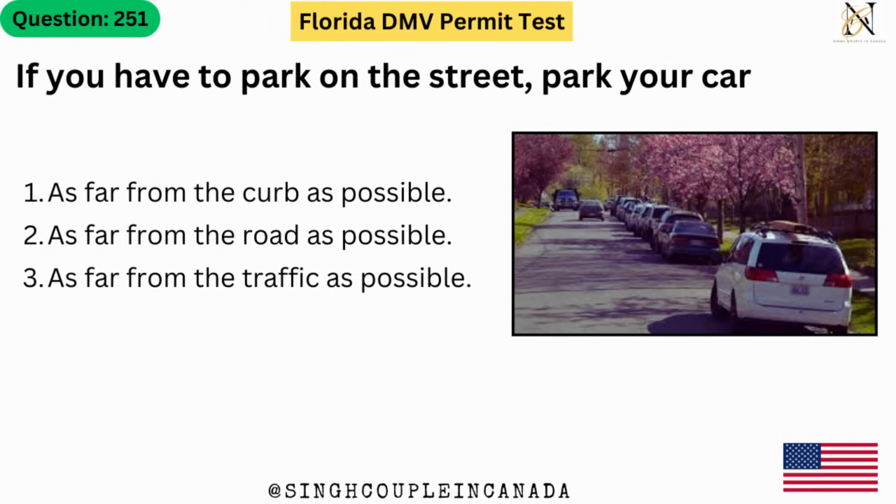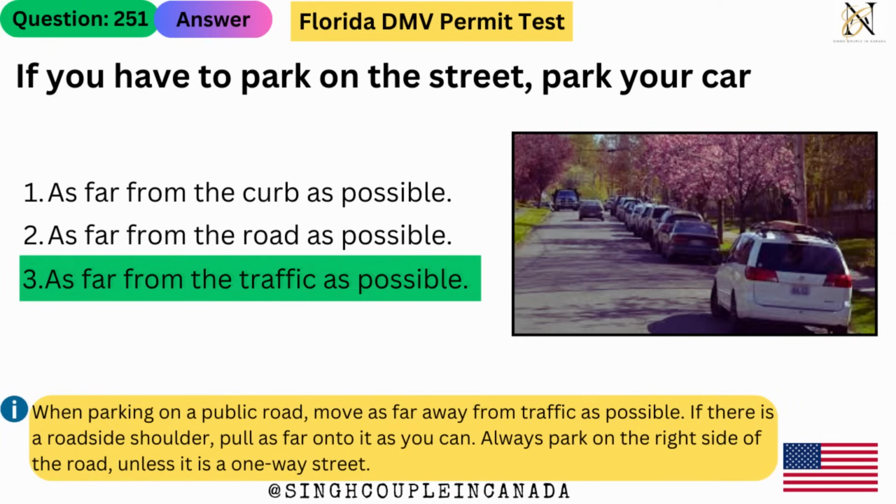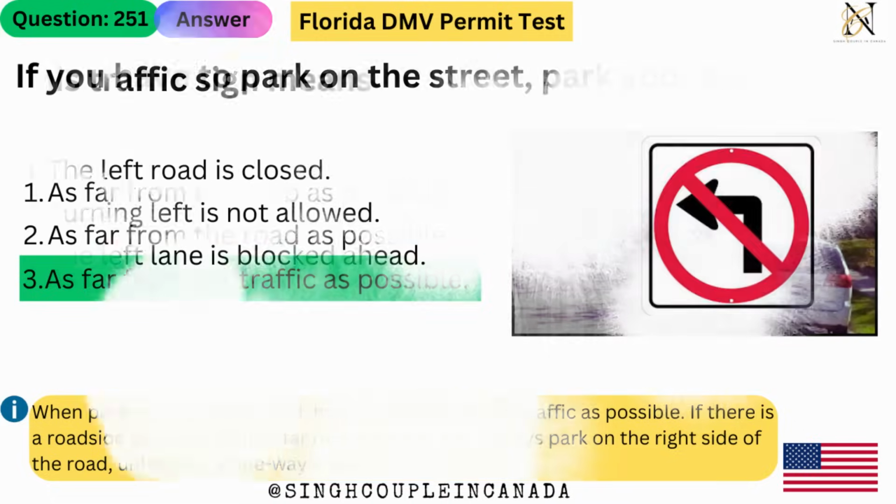If you have to park on the street, park your car: 1. As far from the curb as possible. 2. As far from the road as possible. 3. As far from the traffic as possible. The answer is 3. As far from the traffic as possible. When parking on a public road, move as far away from traffic as possible. If there is a roadside shoulder, pull as far onto it as you can. Always park on the right side of the road, unless it is a one-way street.